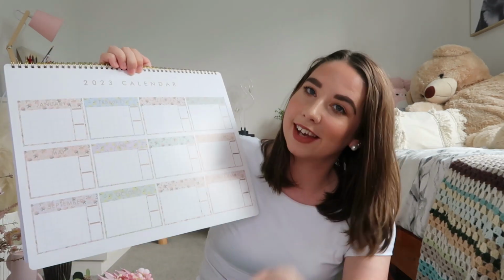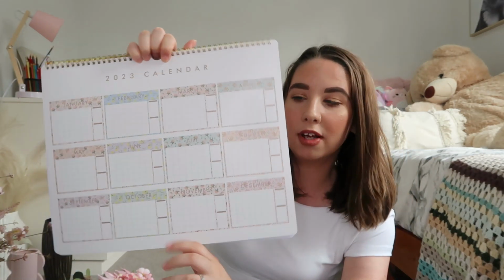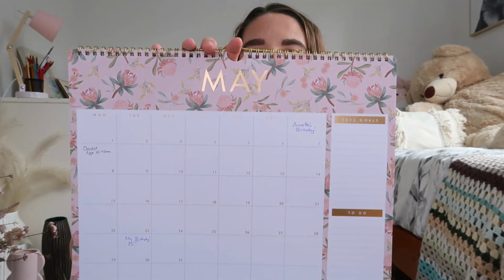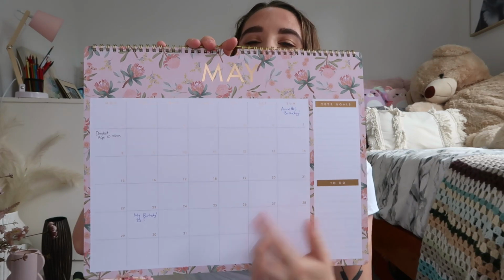So this is obviously a calendar for this year, and I just thought the designs were super pretty on them. Let me turn to a random month where I don't really have much on. Okay, I'm going to show you guys May because May is my birthday, but how pretty does this look? So you have the floral designs at the top, and they're all different depending on the month. And then you have obviously your calendar spread where you can write things.